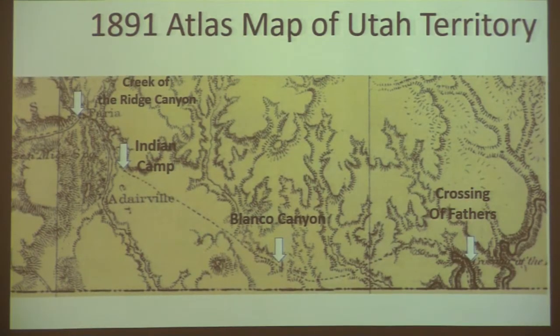Okay, this old atlas map shows a travel way that could have been Armijo's. It's dated 1891. I've added some interpreted locations for the journal. So the white arrows are mine, but this travel way could be found on a 1891 atlas map.